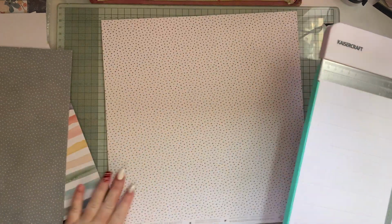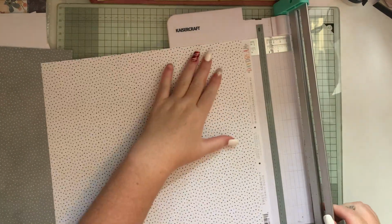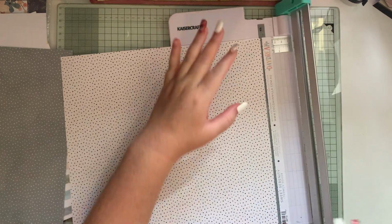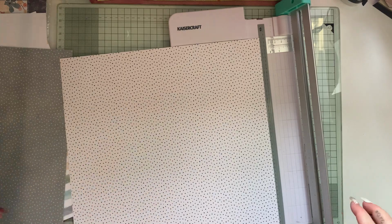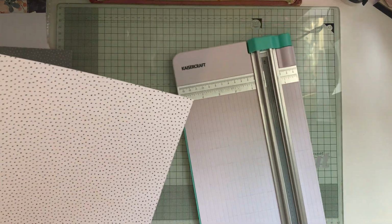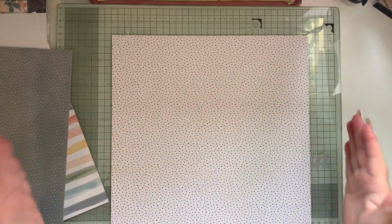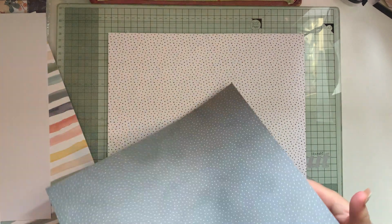Remembering that some papers you actually need to do a proper check on the measurements, because some layouts actually give you a little bit extra than the 12 by 12. So just keep an eye on that. And if you need to measure to make sure that it's 12 by 12, definitely do that.